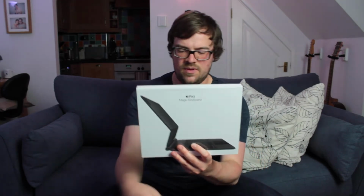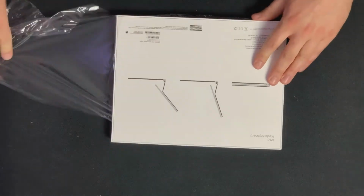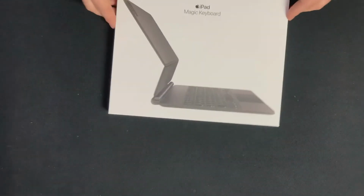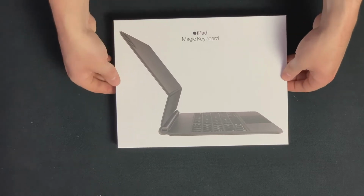There we go. Not very neat, but let's get this all down here. So take off the film. There we go. Right, the case looks pretty decent there. So that's the iPad Magic Keyboard in its box. A few notes about the keyboard as I'm unboxing it.